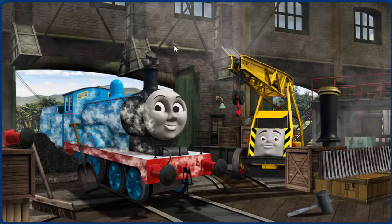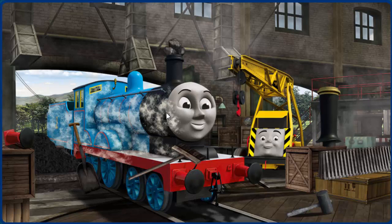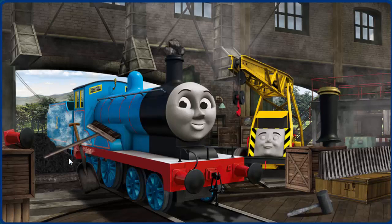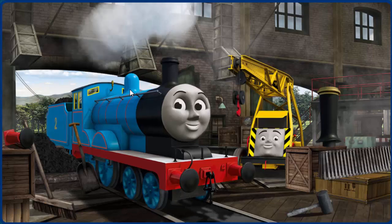Edward is covered with flour, and he needs more coal, and his funnel is clogged with rocks. Great job, but there's still more to do. You fixed it! Edward is ready to get back to work.